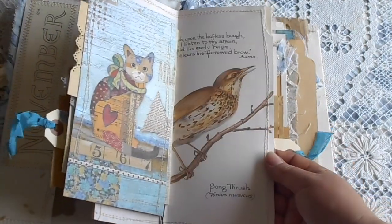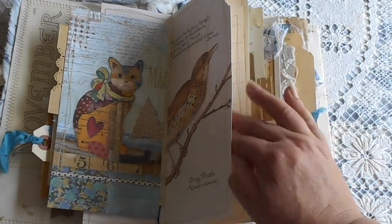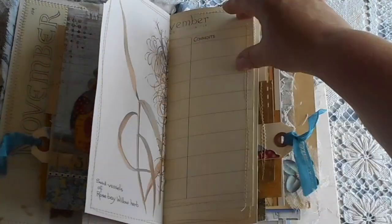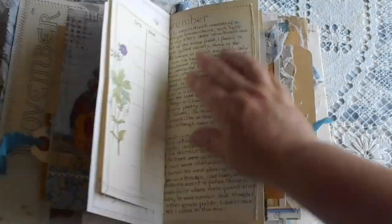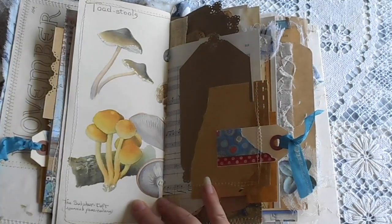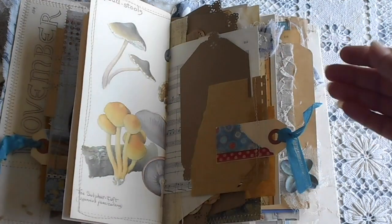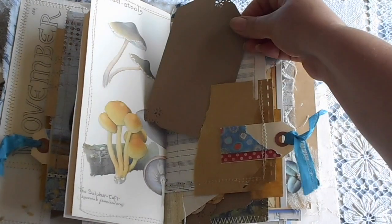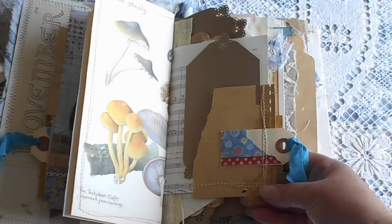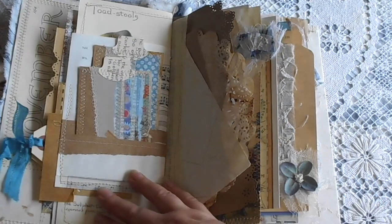And another of the birds from Edith Holden, the song thrush. Really pretty. It's just such an unusual book. I really love this style she does. Most unusual. There's the November page. All of these pages from Edith Holden actually come from the November part of the book, so they all combine. Another lovely tag here, some torn paper there, which is an unusual paper. I'm not sure what that comes from, but it's different.